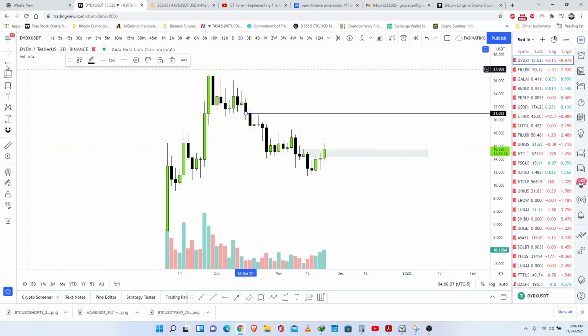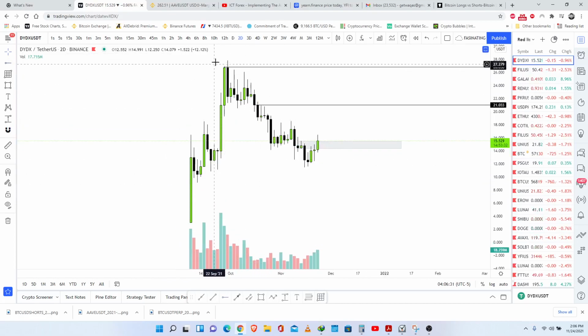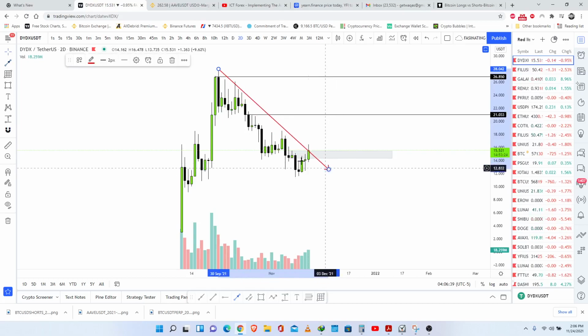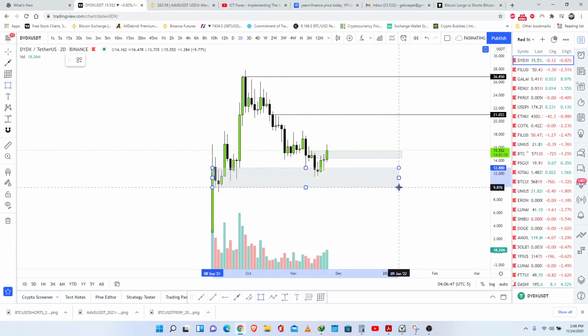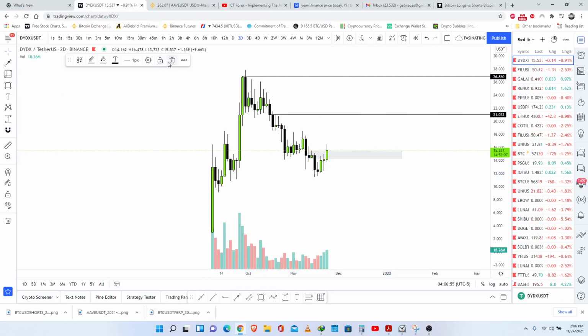We can target this high. We can even target this high. So it is a good play if it plays out. It moved off this area of order block in a downtrending, sloping way. This is a good move. If the price returns back to the breaker and holds it, this is a good buy in my opinion.